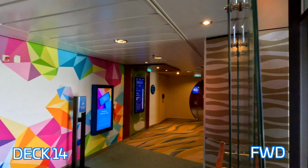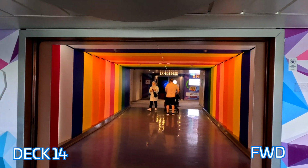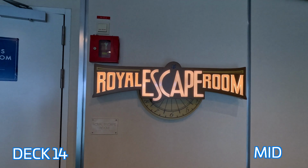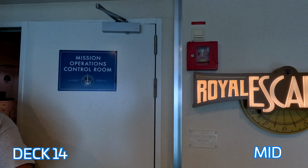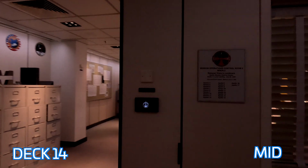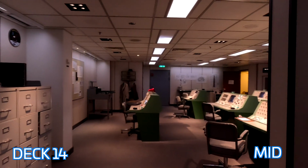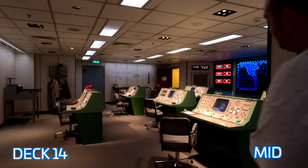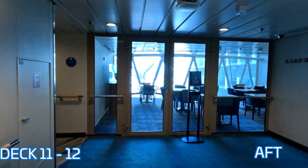Skipping down one, we've got deck 14 forward. We have the Adventure Ocean here for the kids, the little kids club. So deck 14 all the way forward. Deck 14 midship, kind of more aft-ish, kind of in the middle. It's by the rear elevator bank. We have the Royal Escape Room, which is themed after Apollo 18, kind of a mission control for a space shuttle launch type of thing. The door to it was just conveniently cracked open, so we took a peek inside, and it looks really neat in here.